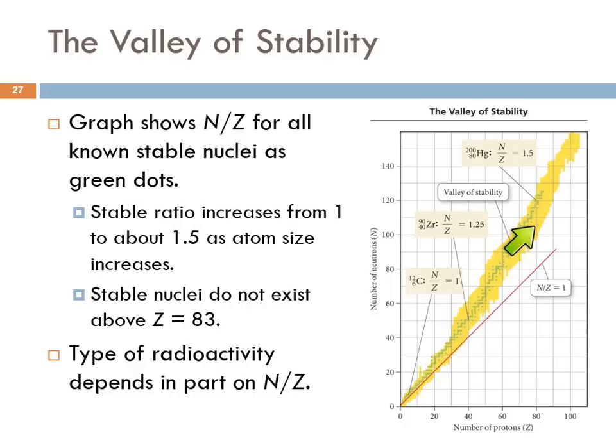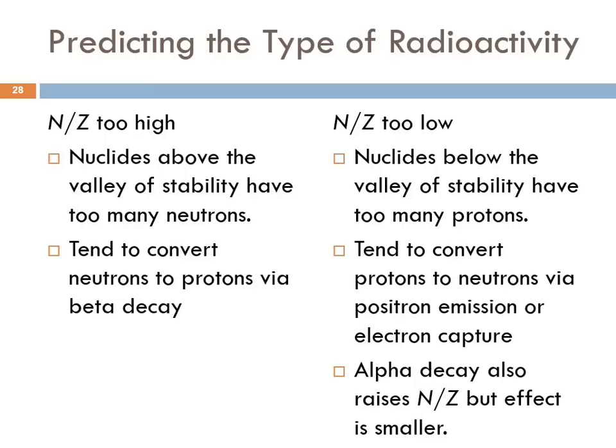If it's below the valley of stability or above the valley of stability, it's going to have a different type of radiation. If the ratio of neutrons to protons is too high, these have too many neutrons, and so they're going to undergo beta decay, because beta decay converts neutrons to protons, and that lowers the ratio. The radioactive emission is an attempt to increase stability. So if the ratio is too high, it's going to undergo beta decay and bring that ratio down.